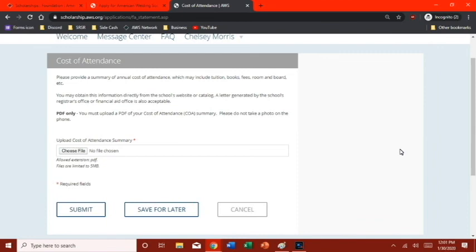Once you have that uploaded in here. Now, this is important because for the scholarships that require a financial need assessment, you need to be able to show us the SAR, which is going to tell us how much FAFSA says you'll be able to pay and how much the program is going to cost so that we can determine how much money you need from us to go to school. So you'll hit Submit. And again, I'm going to hit Save for later.